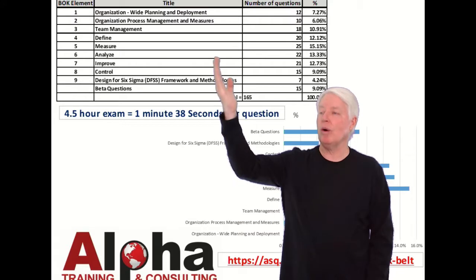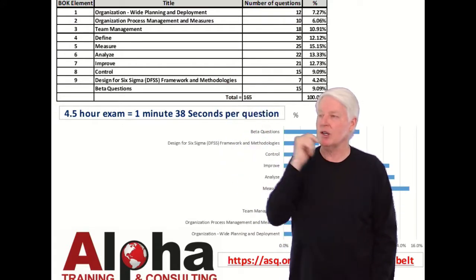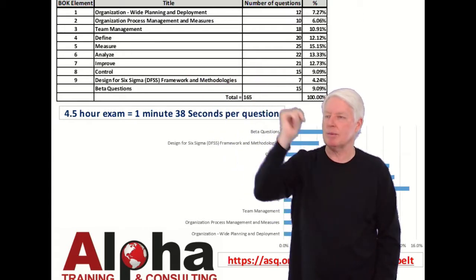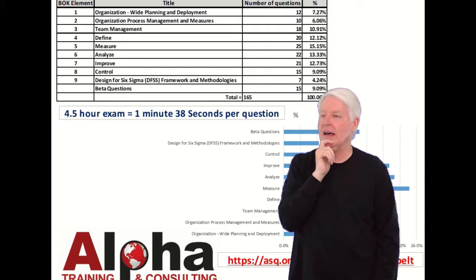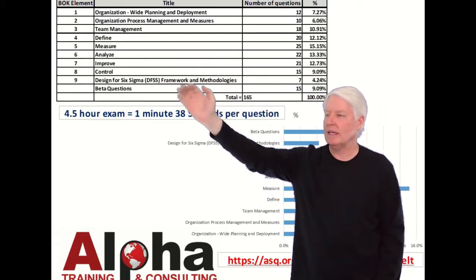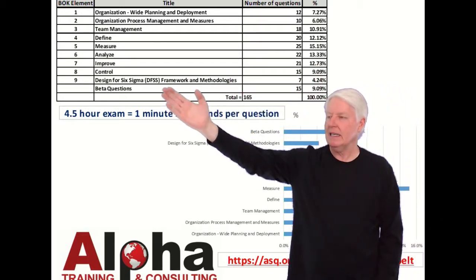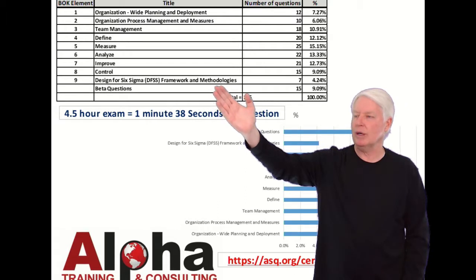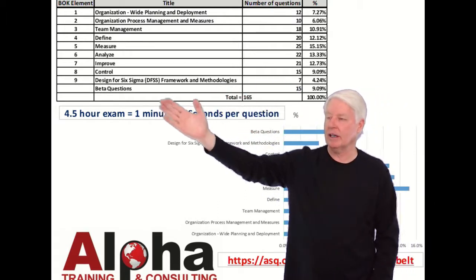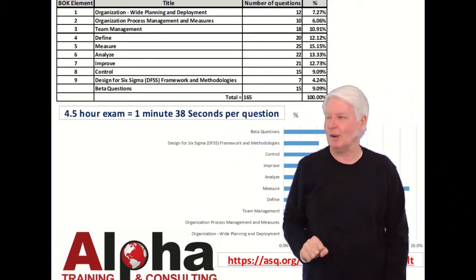So organization-wide planning and deployment, you're going to get 12 questions from that topic. Organization, process management, and measures, 10 questions. Team management, 18 questions. Define, 20 questions. Measure, 25 questions. Analyze, 22 questions. Improve, 21 questions. Control, 15 questions. And design for Six Sigma, they're going to give you 7 questions on that one, and they're going to throw in, just for your health here, 15 beta test questions.